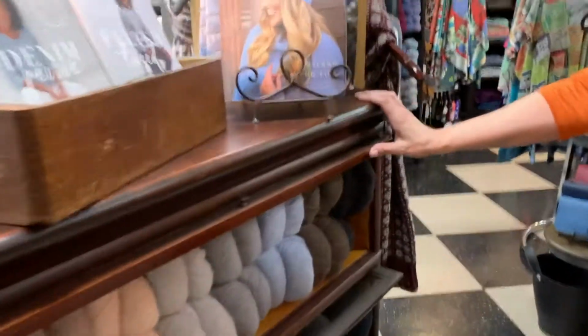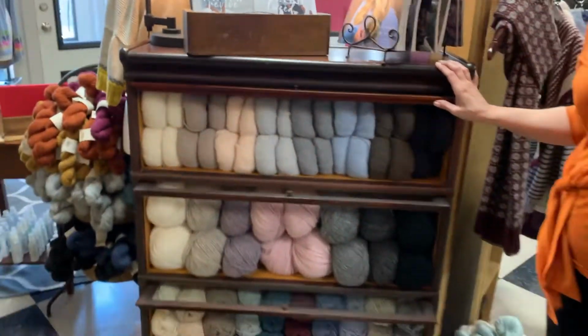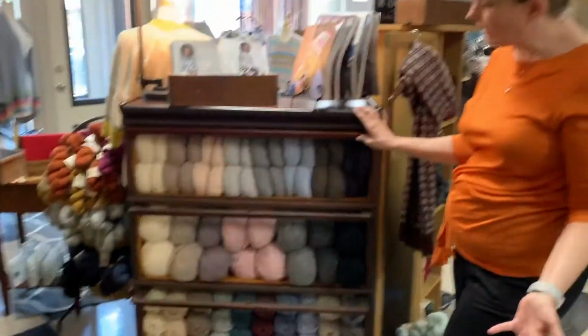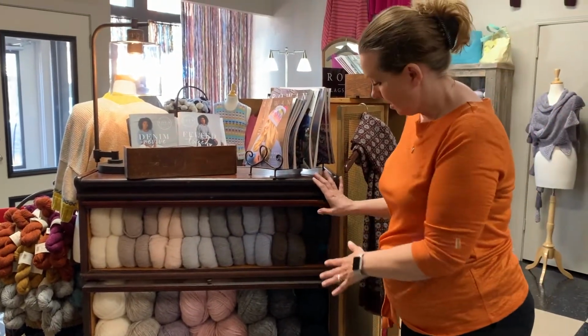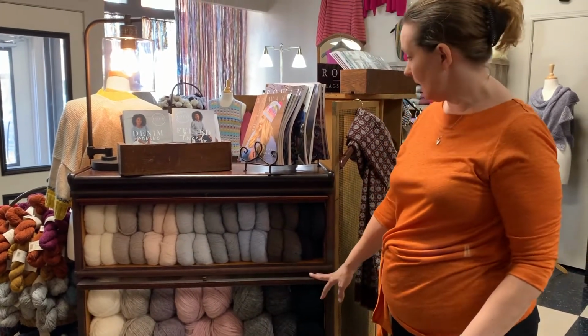I have my barrister's case. Love it too. When I told you guys about the back porch the other day, I told you about the man that my dad had kind of taken under his wing. And this is a piece that we got from his mother's, one of her antiques, and we love it.